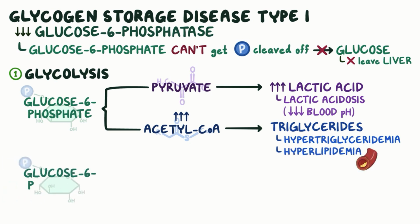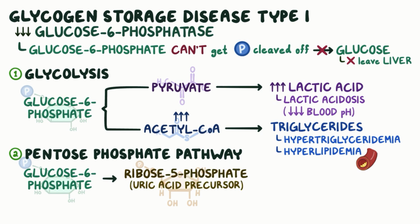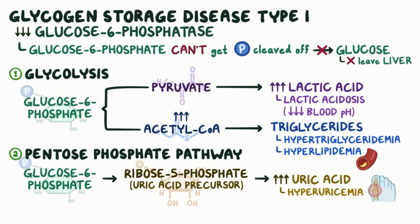Alternatively, glucose-6-phosphate can embark on a long journey called the pentose-phosphate pathway, where it becomes ribose-5-phosphate, a uric acid precursor. In time, excess uric acid causes hyperuricemia.